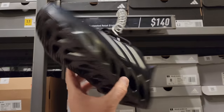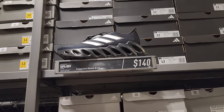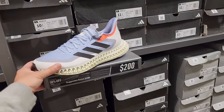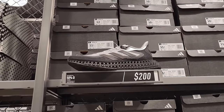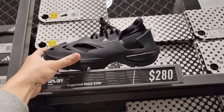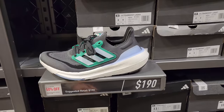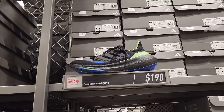What is this? Adidas Switch. What the hell? $140 for those, 50% off. Got 4Ds going for $100. Colorway, not bad for that one. Then more Stella McCartney stuff right here. Kind of weird looking. And of course, Ultra Boost Lights. Plenty of those. Most of them going for about $100.